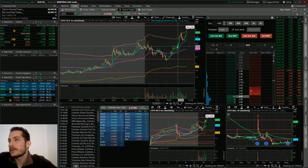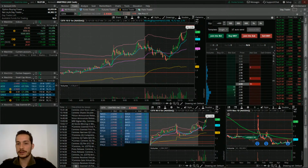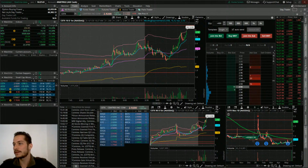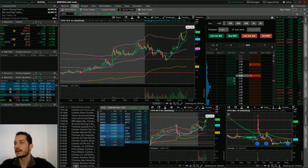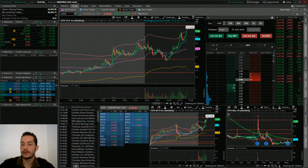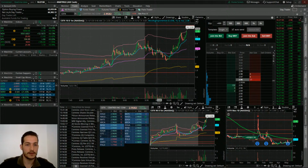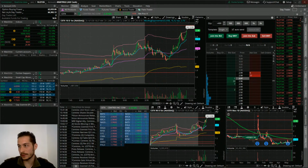I think AESE might be done. It's hard to say, but right now we're trending below VWAP and the 15-minute EMA. The bounce happened. That was the one I wanted. Nice 8%. I wasn't with it though, and now I don't really feel like I want to trade it anymore. Kind of reached the goals I was looking for.